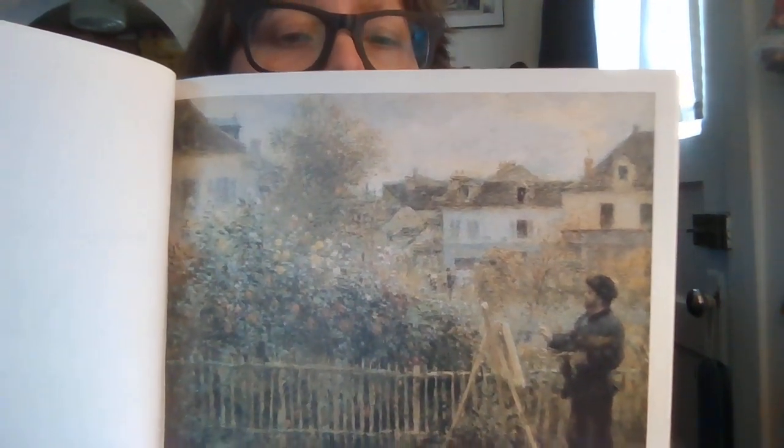You'll find that through art history, a lot of famous painters seem to know each other and paint each other and use each other as subjects and models. It's sort of a beneficial relationship for both artists to be talking about art and making art together, which is really interesting. So Renoir and Monet were two artists that knew each other and worked together.